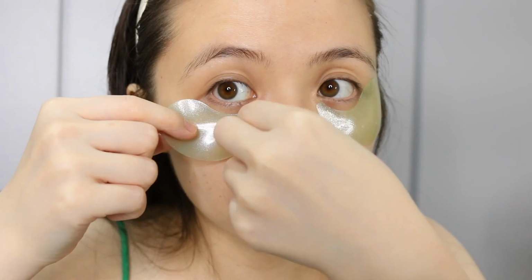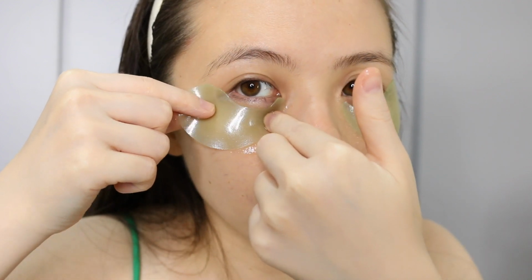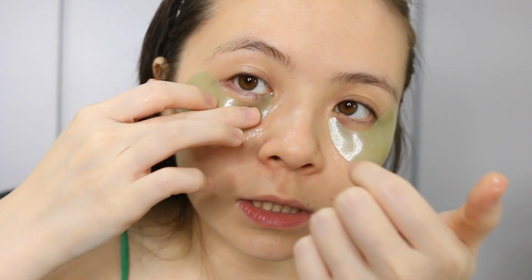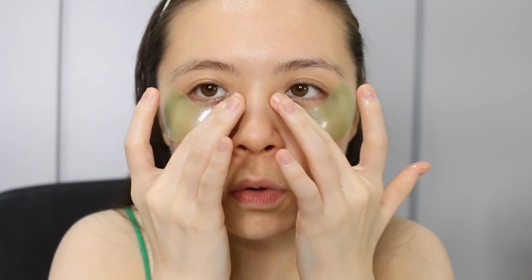I still love it. You also need to be a little bit careful if you have long nails, because it does tear. If you move around like that, it will slowly start to drop. So you might want to lie down a little bit when you do this, or just don't move your head too much, okay?